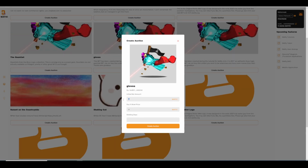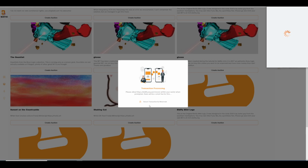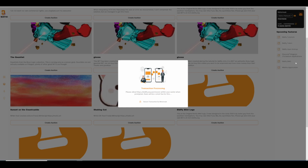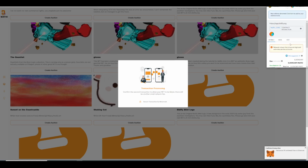So we can start an auction and say, let's say we start this one for 0.05. We can set a buy it now price of 0.1 and set the bidding days for 5 days, and we can create an auction. Now what that will do is that if somebody does bid 0.1, the auction will immediately be completed, and the person who bid 0.1 will immediately receive the item. So it's the equivalent of buy it now that you'd get on eBay or other auction platforms.